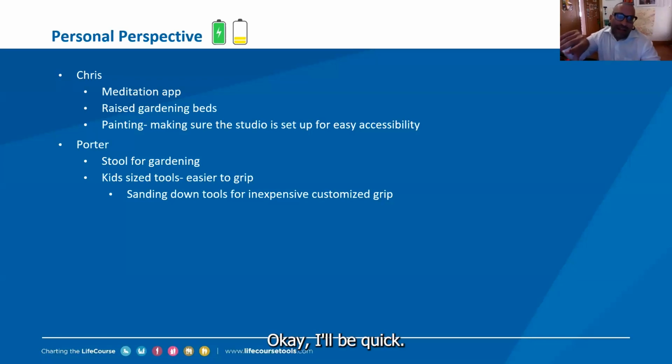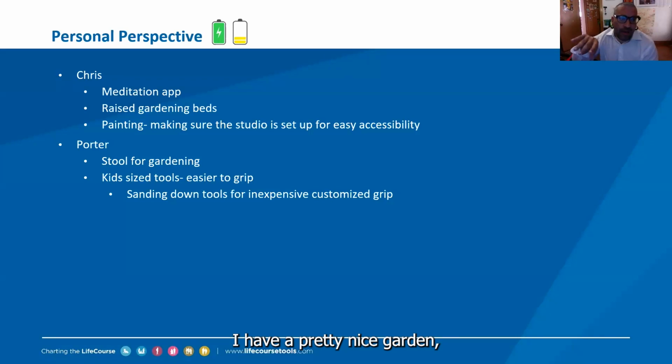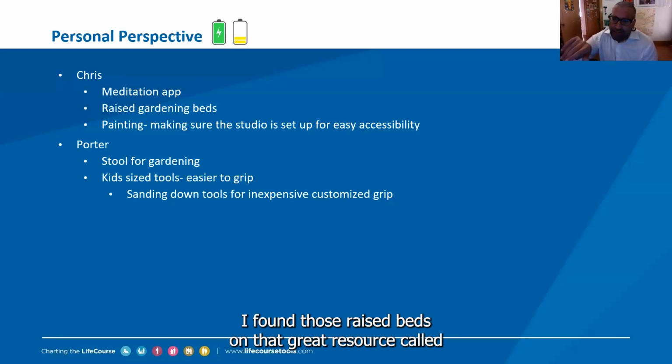Okay, I'll be quick. I use a meditation app. I have a lot of anxiety, especially around planning and things like that around my disability, so I use that meditation app. I have a pretty nice garden, with raised beds where I can work in that garden. I found those raised beds on that great resource called Amazon.